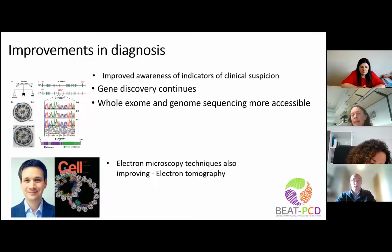How do we improve the diagnosis? Well, I think improving awareness and indicators of clinical suspicion are probably the most important thing that we can do. The gene discovery continues, electron microscopy continues to improve. And this is some recent work where, with just one of these microtubular doublets by electron microscopy, people are now able to look at all these proteins. So this is cryo-EM, and there are all these microtubular inner proteins here, some of which are proving to be PCD proteins. So that's exciting. There's going to be a whole load of new PCD genes come out, which we will be able to diagnose people with.